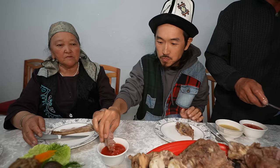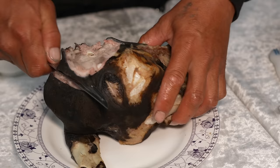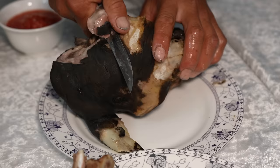Wow. It's literally melting in my mouth. The sauce was nice. Tomato, garlic with onion and chili. The pasta doesn't stick. I'm hot.